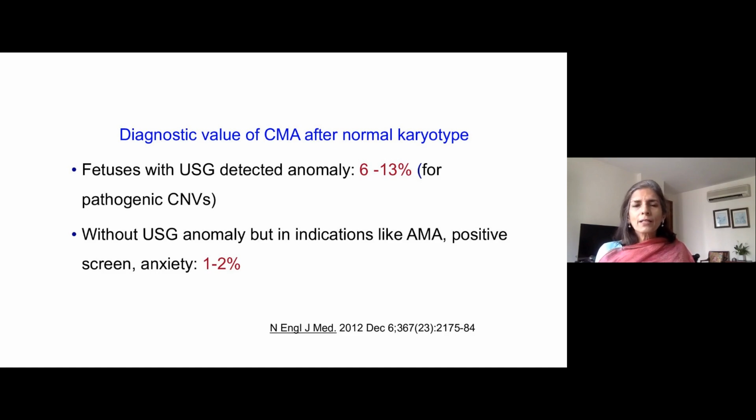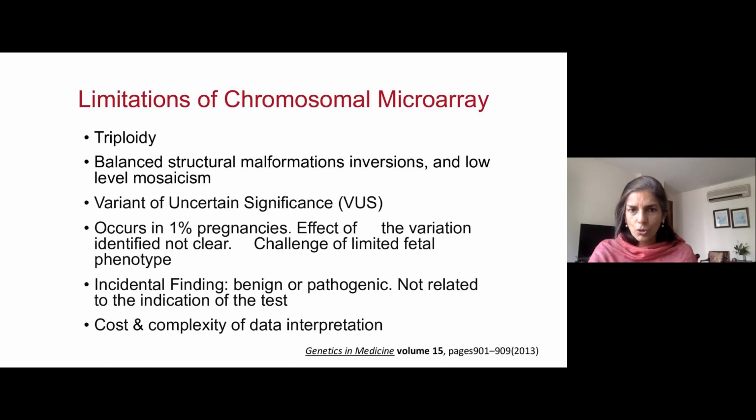And even if it is done in situations where there are no fetal malformations, but you're doing an invasive test for something like advanced maternal age or a positive screen, in 1 to 2%, you can get pathogenic CNVs in these situations. But remember, every test has its limitations.